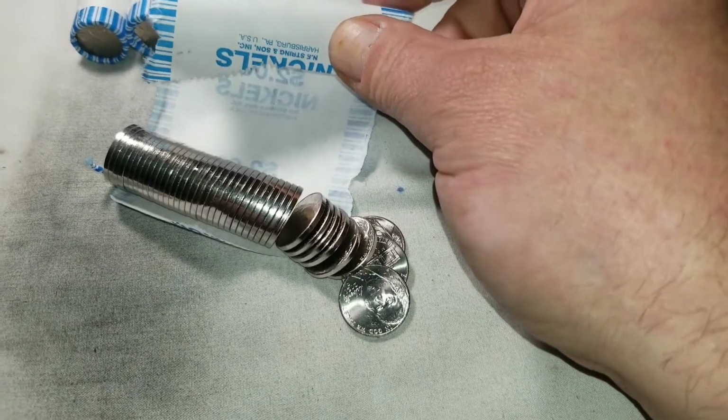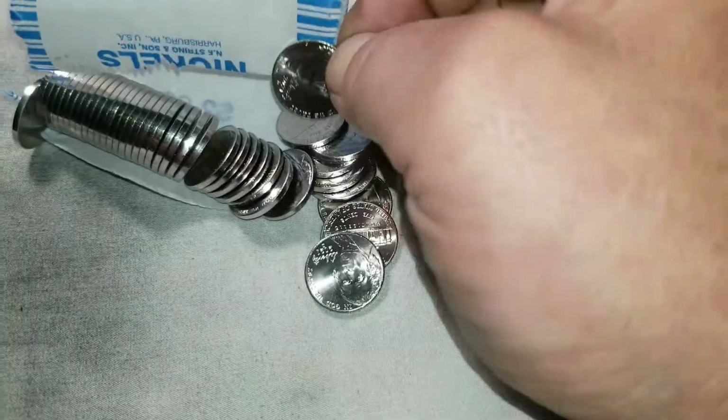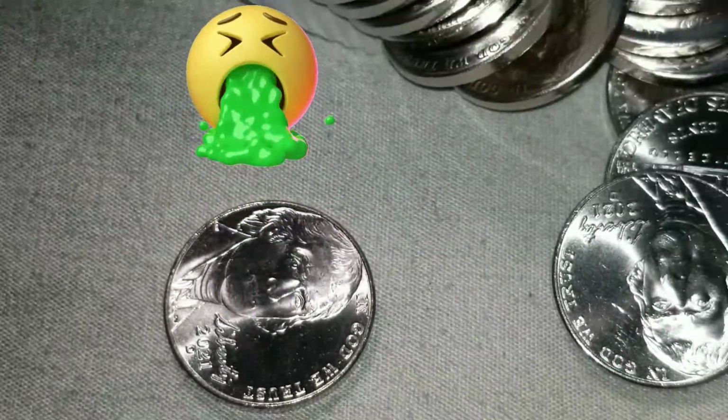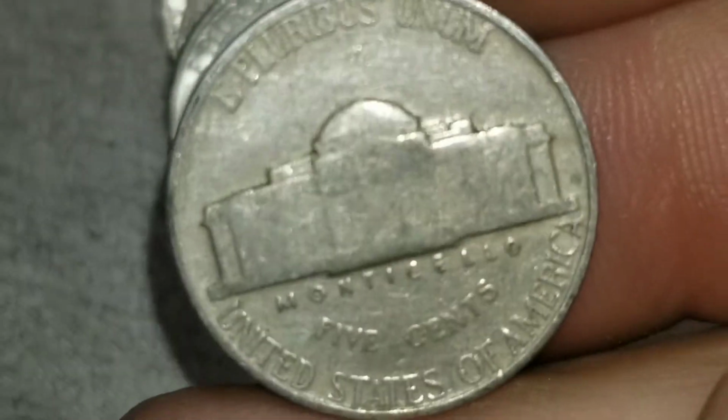Well, that first roll is uncirculated. I just wanted to bring you in and let you see what it was. And it looks like it is a roll of 2021s. All right, let me dump these and we'll pop into the next roll. We're on the 4th roll and we got an ender. That's a 1941 from Philly.